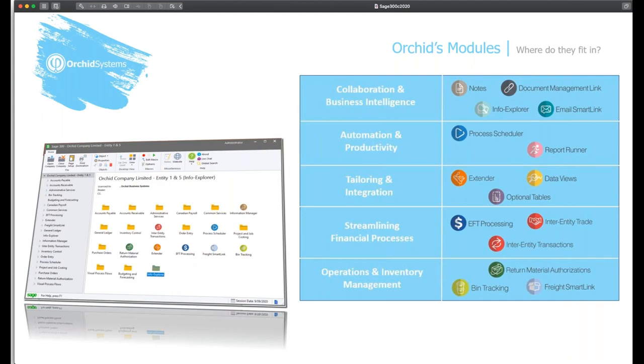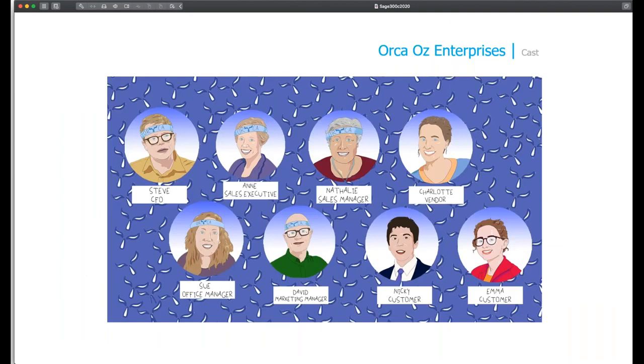Basically, to introduce these various modules, we work with Orca Oz Enterprises, an unreal company selling office furniture and lights, that has been using Sage 300 and Orchid add-ons for a long time to solve everyday business problems. In this presentation, we explore how the team use the modules to support their remote work. The team includes Steve, the CFO, Anne and Natalie in the sales team, Charlotte is a vendor, Sue is the office manager, David is the marketing manager, and we also have 2 customers.